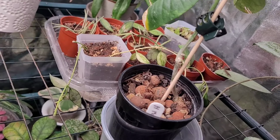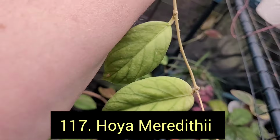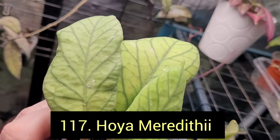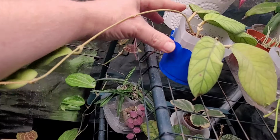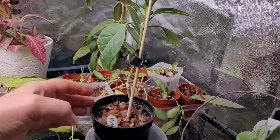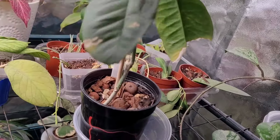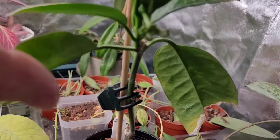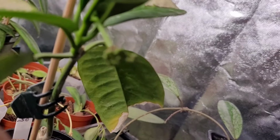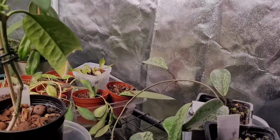This right here is my Hoya meredithii. It's given me these two leaves. I think what I'm going to do is eventually just put them all together. But this right here is the rest of my multiflora. This one had just bloomed and it's getting ready to do it again. So there we go. We'll be blooming here. That's my second piece of my multiflora.